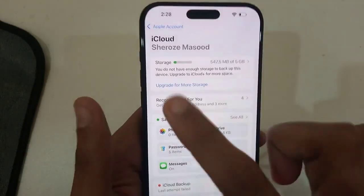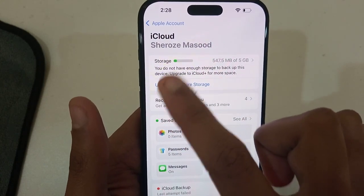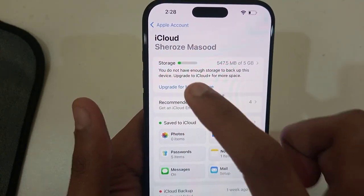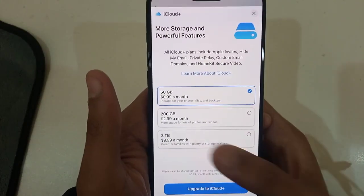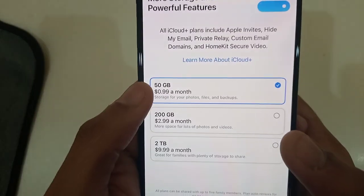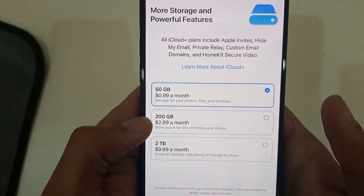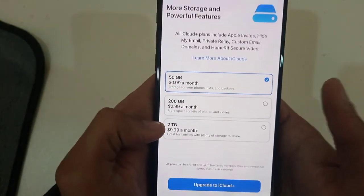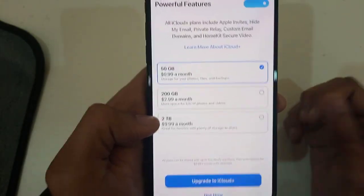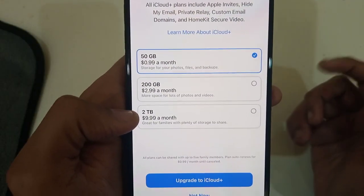Now you can upgrade here. There's an option below this, upgrade for more storage. Just tap on this and it will show you some options which you can buy. For example, 50 GB for $1 here, 200 GB for 2.99, approximately $3 per month, and 2 terabyte of data on your iCloud for $10 approximately.